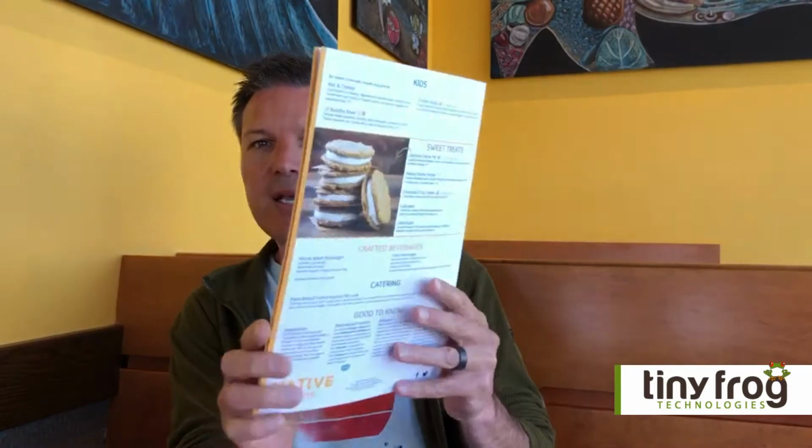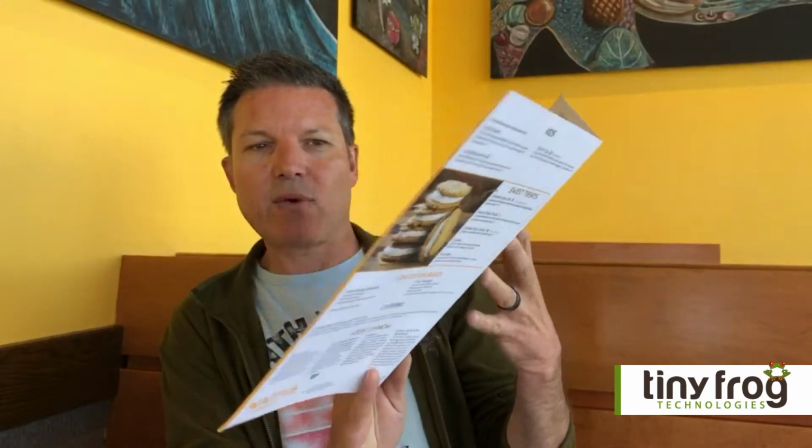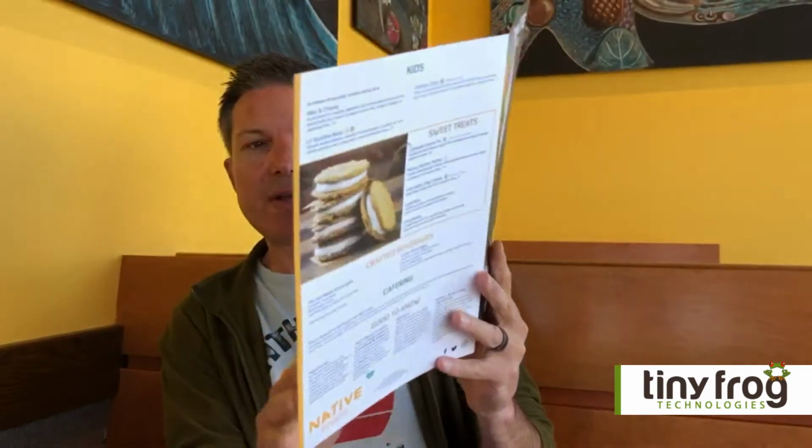And I want to talk a little bit about navigation in relation to a website, and I want to correlate that to the menu at a particular restaurant. This particular restaurant has a very clean, easy to follow menu. It's just 2 pages. Even though they have quite a bit of things on their menu, it's very user friendly.